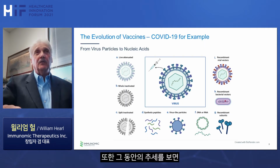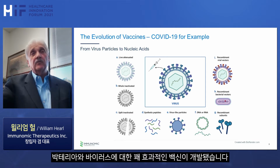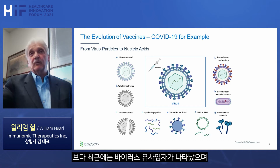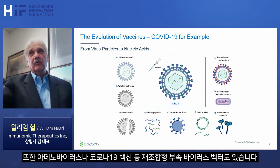Now, one thing that we've seen, and this can be illustrated over time, is that the kinds of vaccines that have been used have changed as well, starting with the early live attenuated vaccines and then inactivated vaccines for bacteria and for viruses that were quite effective. And then they evolved into vaccine parts and then peptides. And now more recently, we've seen things such as virus-like particles. And of course, the DNA and RNA formulations. You're going to see more recombinant subunits that also form part of virus-like particles. And of course, you also have recombinant viral vectors, such as the adenovirus COVID-19 vaccine.